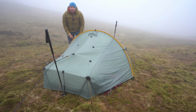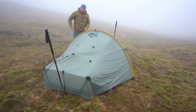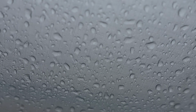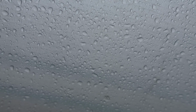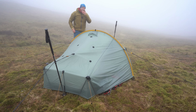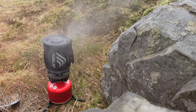Right, I am now getting my stuff packed away. It's quite late actually, I think it's about 20 to 10. It is, yeah, 19 minutes to 10, 9:41. So I've kind of been waiting and waiting. The rain came on and the rain eventually went off, so I got up and I've had some coffee, a Scotch egg and a bar of Snickers for breakfast.